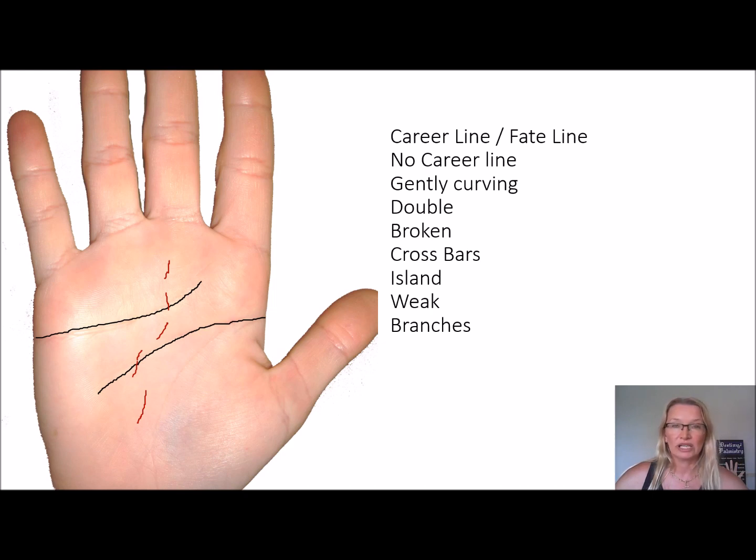So a person can't decide what kind of work they want to do. They might go from being a waiter to being a bus driver to being a clerk to being a businessman, who knows. But the broken and constantly changing lines is basically describing exactly what it is.